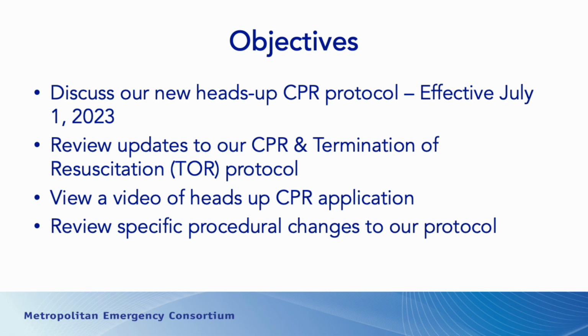And we're going to need to start conversations about how we train and get ready for this program come July 1st. We're also going to review updates to our CPR and termination of resuscitation protocol as part of this discussion. And toward the end of the conversation, after we go through Heads Up CPR, we're going to review some procedural changes to our protocol that we're making mid-year, and these are unrelated to Heads Up CPR, but important that we accomplish. And we'll talk about that toward the end of the discussion.